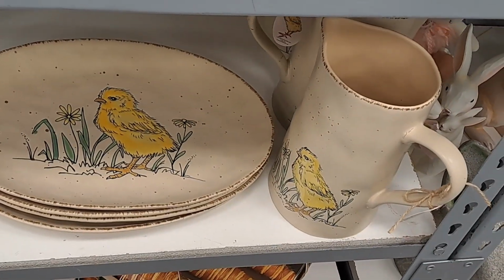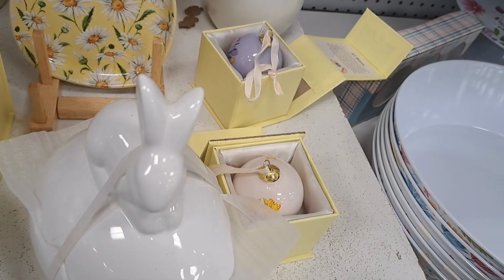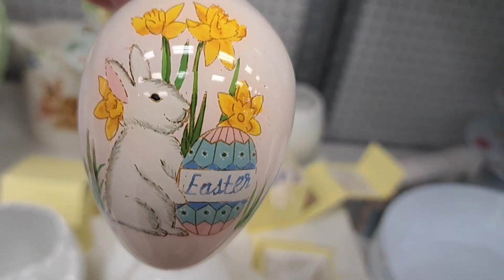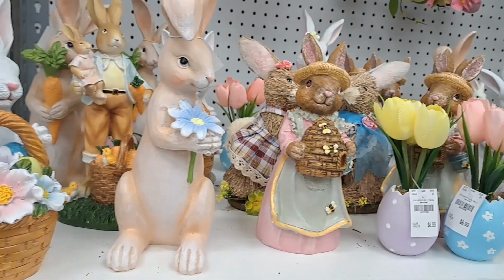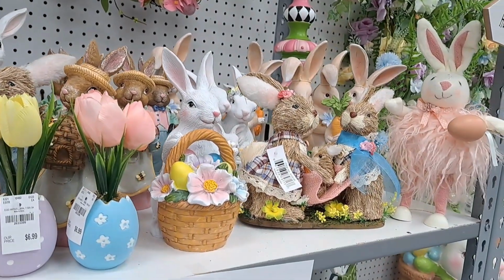It could be more now by the time you see this video. It's changing all the time, and they did tell me that they are going to be marking it down in a couple of days, so it might be a little bit more, but this is what they had today, and I really love this egg. It's so beautiful. It's a little bit on the pricier side, $15, but look at all these beauties.